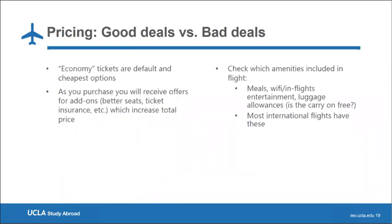Economy tickets are usually the default option. That's what I always fly, just the default. It is the cheapest option as well, but you can also include different amenities with your flight. For example, you can choose a better seat. You can fly first class, or have a little more leg room. You can purchase ticket insurance that makes it refundable, or lets you make changes at any time. And all these add-ons will increase the total price of your ticket.